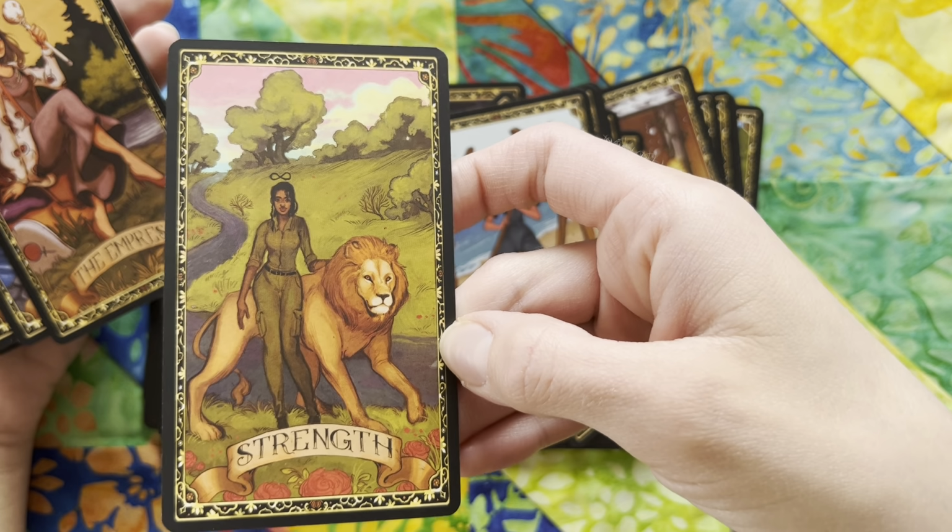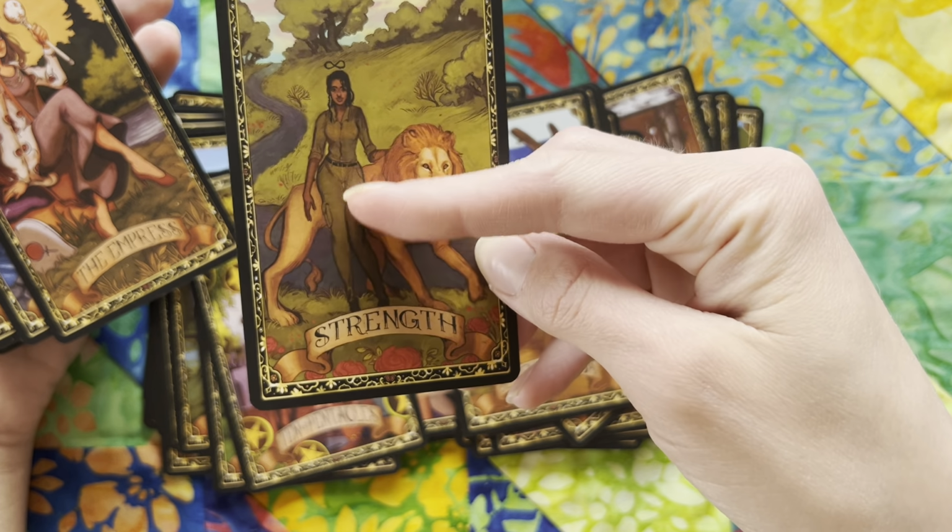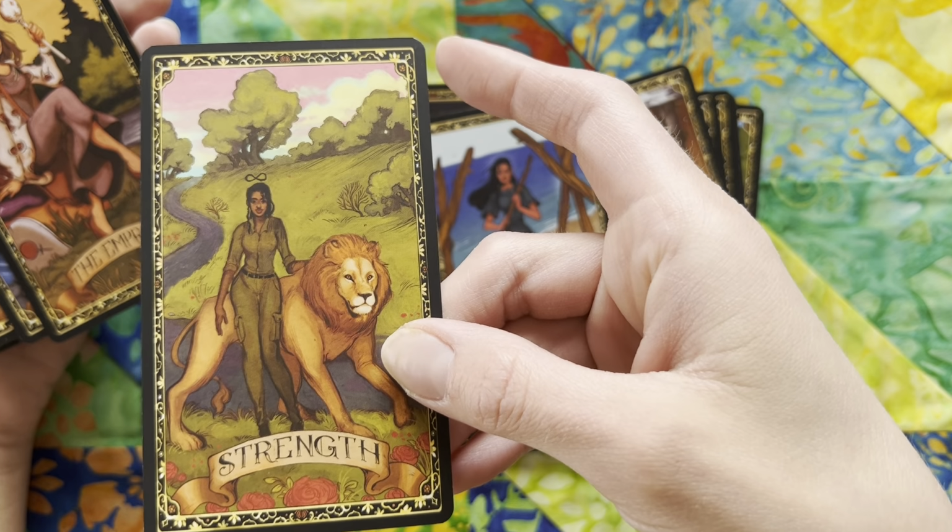That lion looks really nice. I'm not a big fan of jumper suits, but I could dig this card. It's cool.